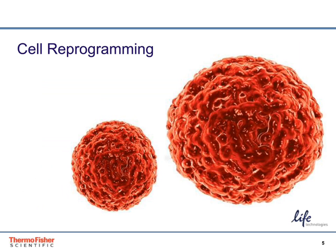Now I will take you through each step of the workflow. The first step I'm going to start with is reprogramming.